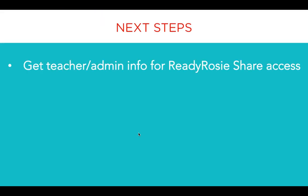So next steps, you want to get all your teacher and admin info to us for that ReadyRosie Share Access. So we've got a spreadsheet attached to this page that you guys are accessing this with, that you're able to download, fill out, and send back to us to be able to get access for all of them, and we'll get your account set up for you.